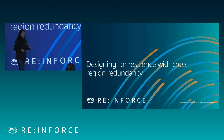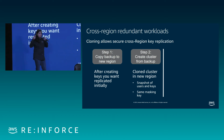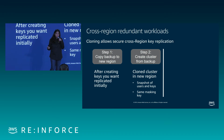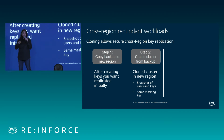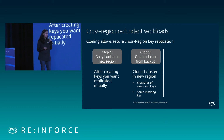All right, so we'll deep dive. The first section of the deep dive is designing for resilience in cross-region mode. Generally speaking, you know that AWS loves the notion of regions. We don't generally want to have an application in one region reaching out to resources in another region. It messes up the availability story. We're not huge fans of it. But what you can do is replicate your keys to cloned clusters that are present in multiple regions. And that gives you the benefits of cross-region DR without losing any of the benefits of regional isolation.